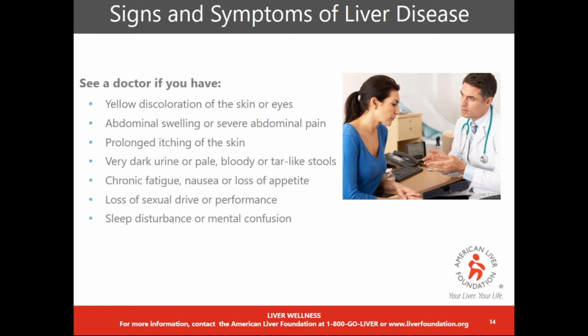We don't want to ever get dehydrated, because a lot of things can happen if we're not hydrated. So chronic fatigue, nausea, loss of appetite. Sometimes nausea and loss of appetite can kind of mimic each other. So if I'm really tired and I feel like I can't eat, I should say something. Maybe if I have some crackers or bread, that might help me feel better. Or if I can't keep anything down, I might want to make somebody aware of that. Loss of sexual drive or performance, that's usually someone that doesn't even think about being intimate. The thought of intimacy just doesn't enter their mind, and they're so consumed with other side effects.